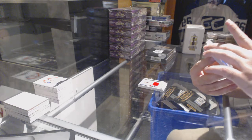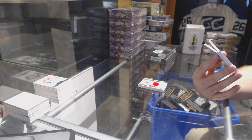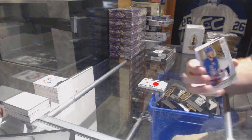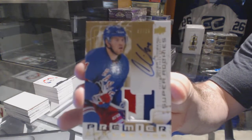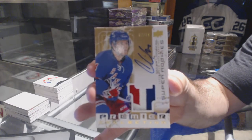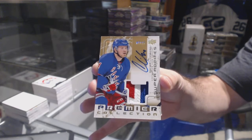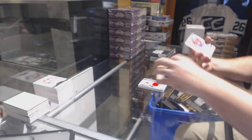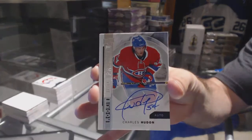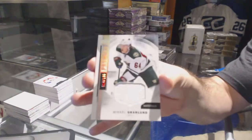We've got a super rookie patch auto, gold number to 15, for the New York Rangers, Oscar Lindbergh. Oscar Lindbergh, number to 15, super rookie patch auto. For the Habs, number to 49, Charles Hudon, rookie auto. And for the Minnesota Wild, number to 199 of Granlund.